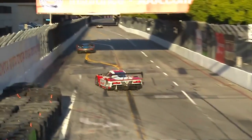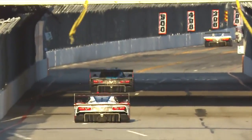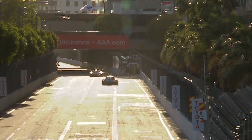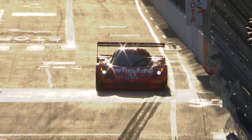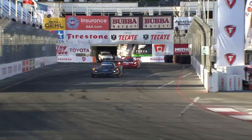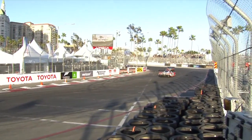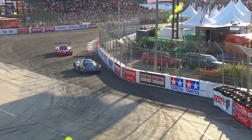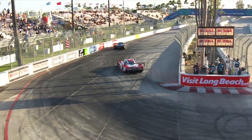Outlaps are complete, so with apologies to the late great Chris Economaki, the chips are down for all the marbles. It is time to go fast here at Long Beach. 12.5 minutes remaining. Who will be on the pole? That's the question that we will be answering with this 15-minute session. Will it be a Corvette? Will it be a Mazda? Will it be the Honda Ligier of the Shank Racing Team, number 60?